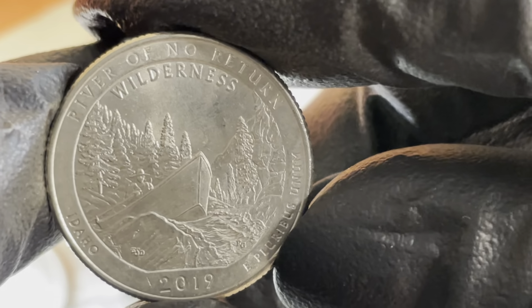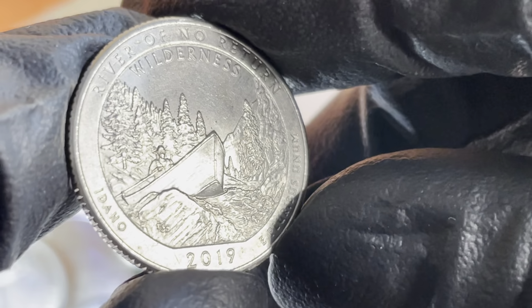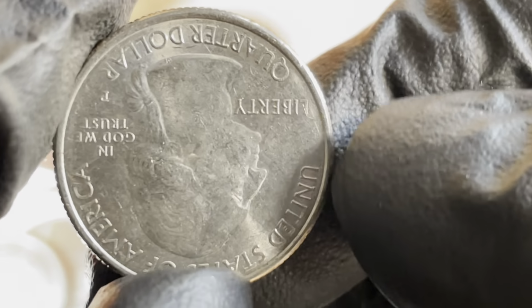And now we're at the very final coin, and is this the one we were looking for? Negative.